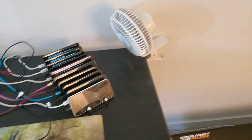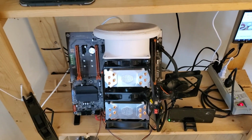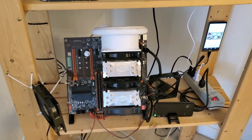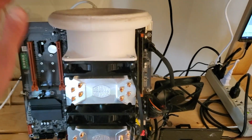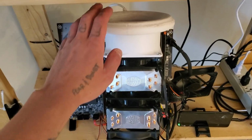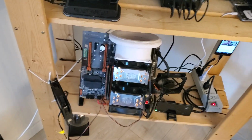And my second update was I actually printed a velocity stack for my CPU coolers, which is probably totally overkill, and it looks stupid, but you can feel the air just going on it, like it gets kind of sucked in. And the purpose of velocity stacks is to give the air as little resistance as possible to get into the intake. So that's pretty cool.